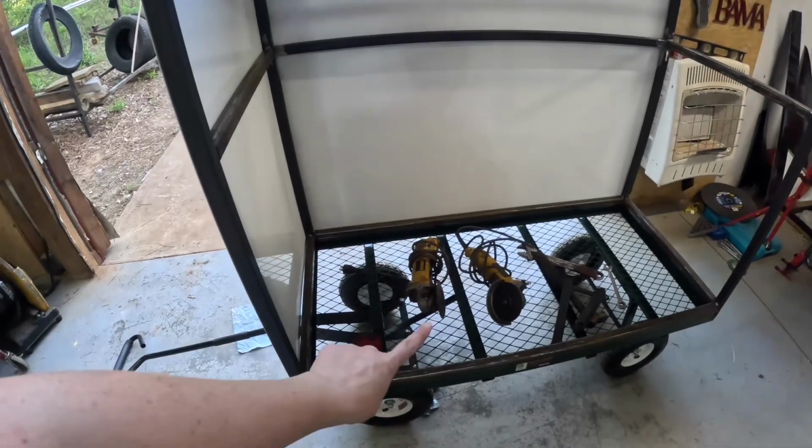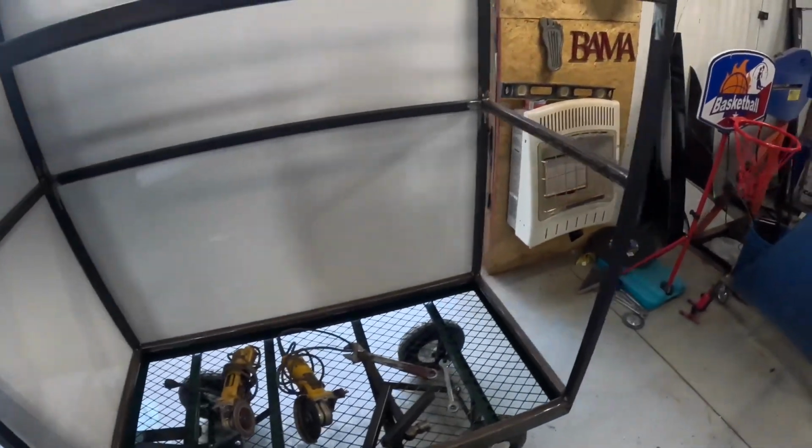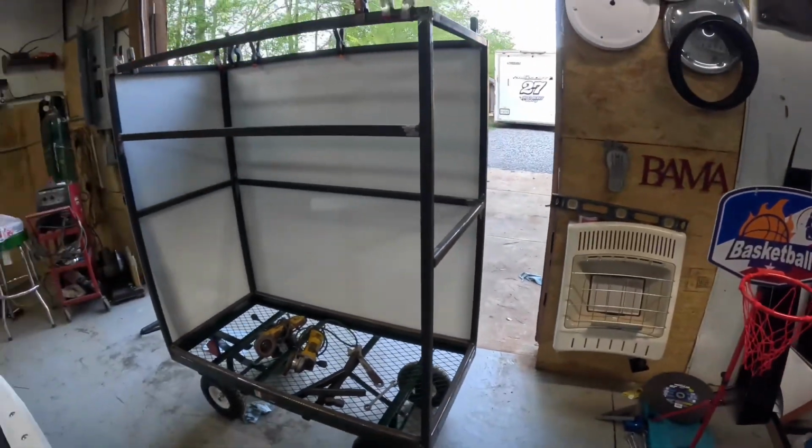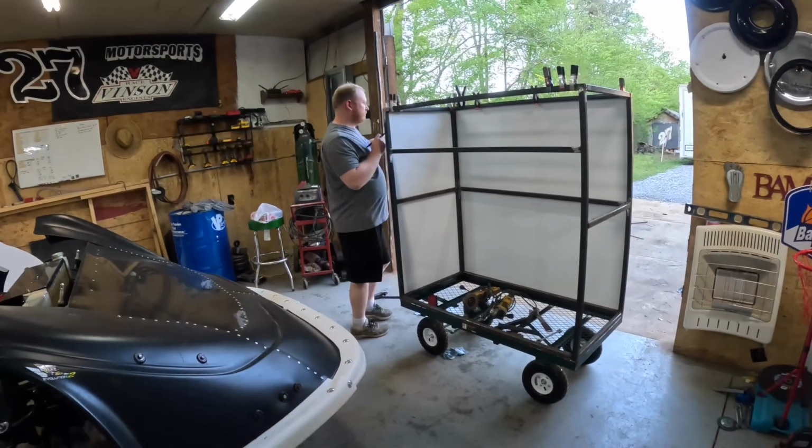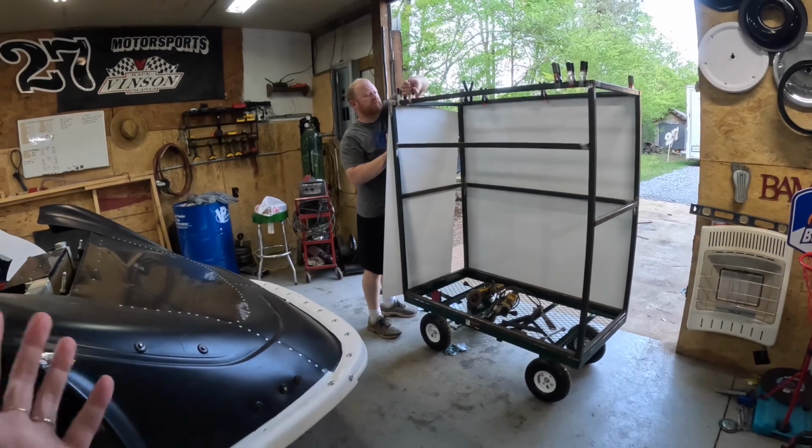I think they're gonna put a sheet of plywood down there, and then we've got to get latches and all the good stuff on there. Chris should be here in just a little bit. They ran to town, so hopefully we'll be able to get this thing pretty much finished up tonight.